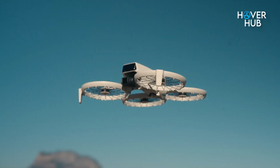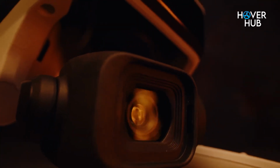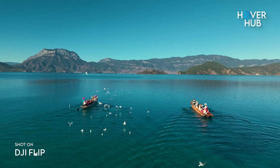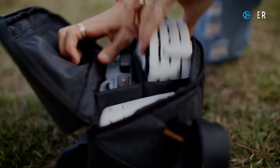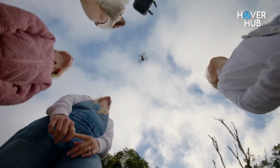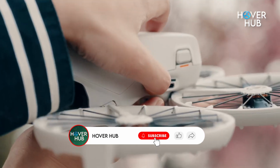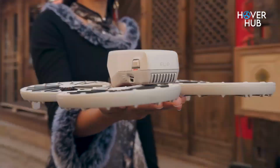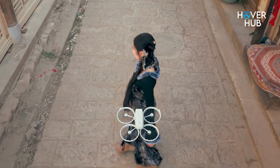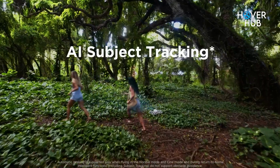Despite its appearance as a simple personal surveillance unit, the Flip integrates serious hardware: a 1.3-inch sensor, crisp 4K HDR video at 60 frames per second, and 48-megapixel RAW photo capture. Its operation is simplified via voice prompts and visual indicators, yet a full-size DJI controller is included for comprehensive command. Omnidirectional collision avoidance, robust battery life, and DJI's reliable range technology make it ideal for new pilots. Furthermore, it manages to maintain an operational weight under 249 grams, even with its extensive safety features.